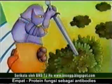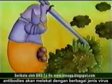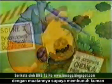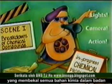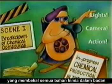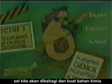Fourth, they act as antibodies in their support of the immune system. The antibodies attach to foreign bodily invaders, such as viruses, and incapacitate them. Finally, proteins act as enzymes facilitating all chemical production in the body. Our cells are constantly breaking down and building chemical compounds, and it is protein that allows this to happen.